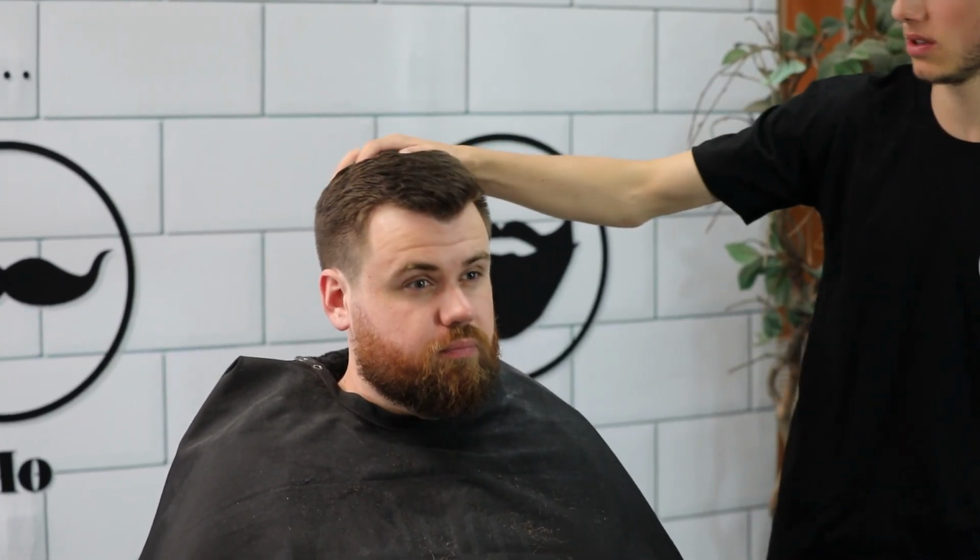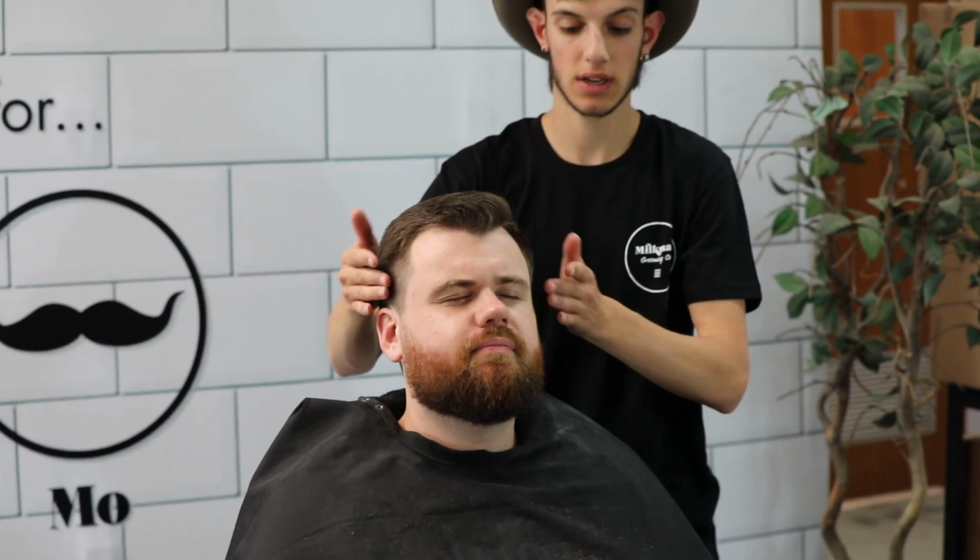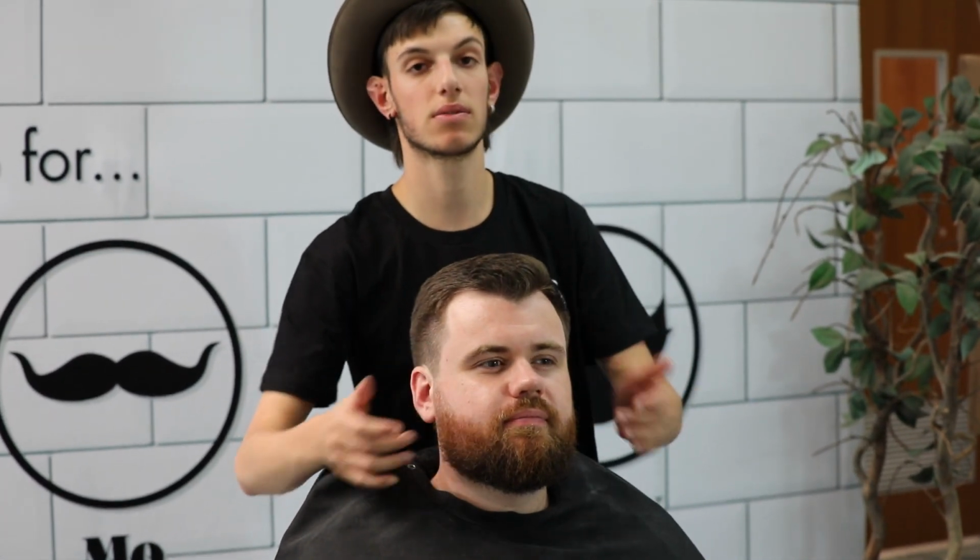And there you have it, guys. Just a nice, neat and tidy beard. All the ends are taken off. Underneath's a lot straighter. The cheekbones, nice and neat. Moustache is off the lip. There you go.